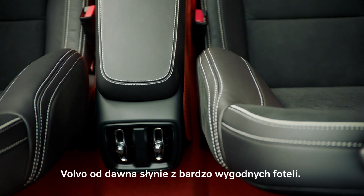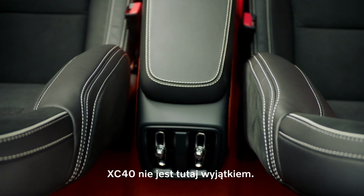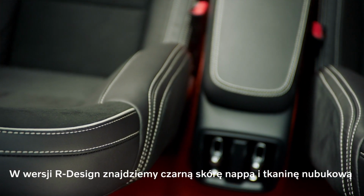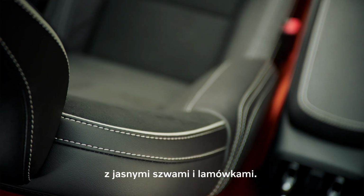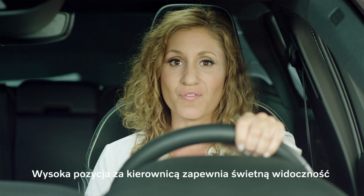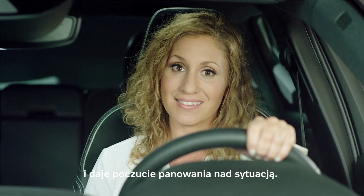Volvo Cars has always been renowned for its seat comfort, and the XC40 is no exception. This R-Design execution is with charcoal Nappa leather and nubuck textile, with blonde stitching and piping. The high seating position creates very good visibility and gives a sense of always being in command.